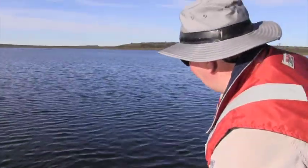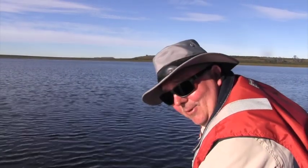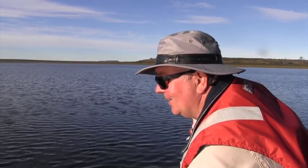Beautiful. Into that crystal clear water. Yeah, certainly got a fright, but he's good to go in a couple of days and can be caught over and over again. Fantastic.